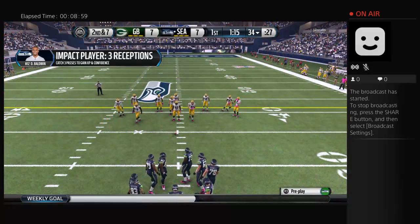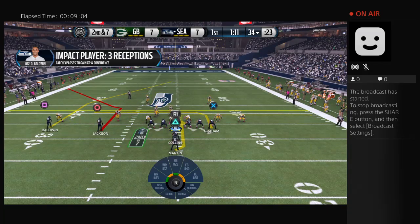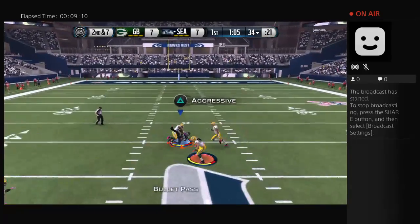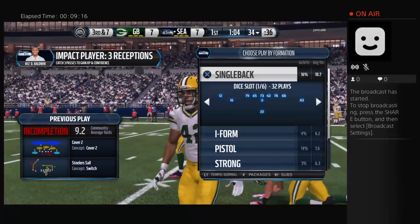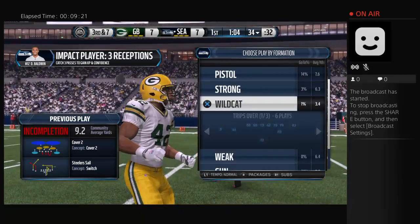That little throw was good for only 3, so it's now 2nd down and 7. The ball is jarred loose. So many times when you drop a football in the NFL, a pass like that, it's because of lack of concentration. You're just not serious about what you're doing.